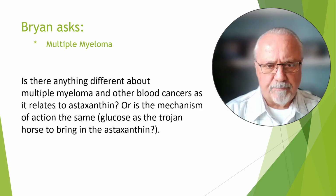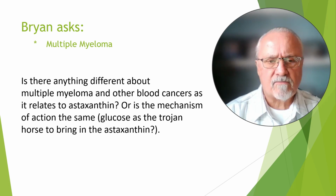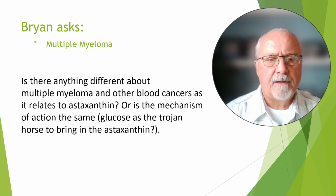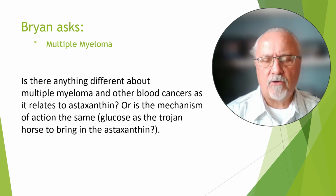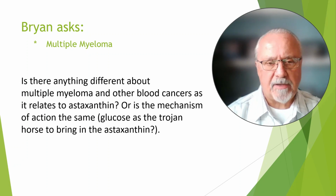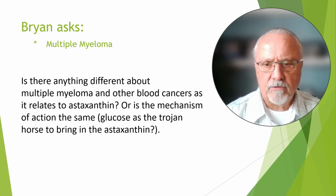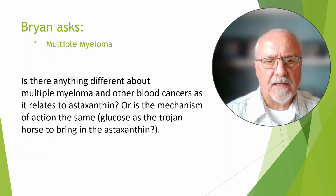So all of these blood type cancers have the same cause. It's just in how they present in people, and every person's different. Some people get multiple myeloma. Some people, like in my case, I got polycythemia vera, which would have over time converted into probably terminal leukemia, but I didn't let it get to that point. I stopped it before it got there.